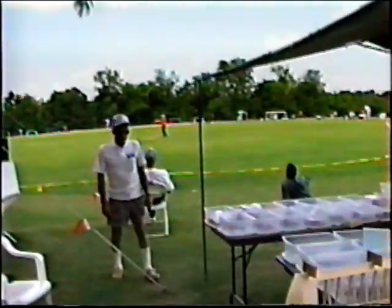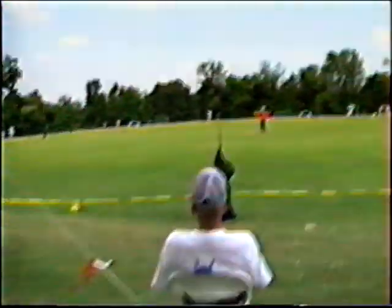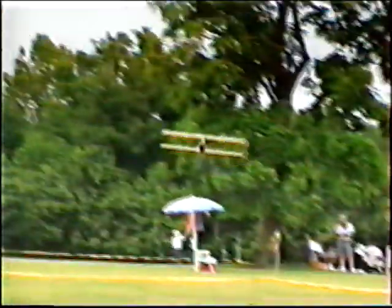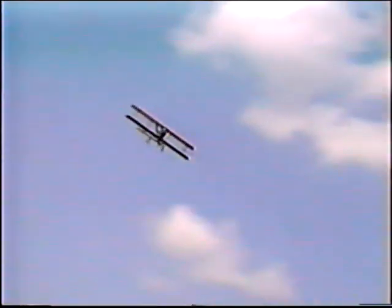Oh, Danny's flying a biplane. Let me get this biplane on tape. Danny, look at this, we're hiding down there flying scale and he's flying the biplane. This is the pusher bike. That's all done, look at this, we missed it. Well, there's a whole flight on the Circle Burner video, unless he's going to fly it again. Trust me, it does the whole pattern well.